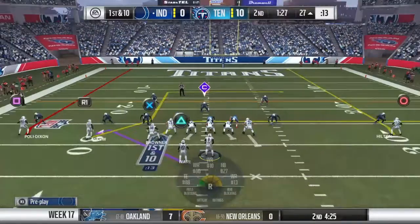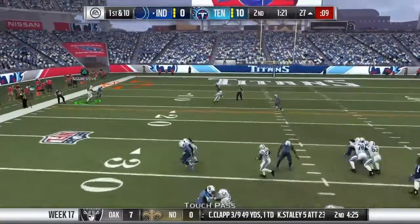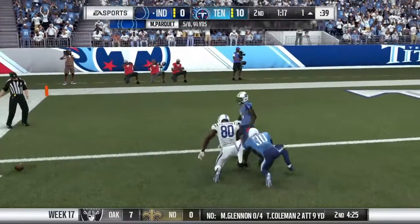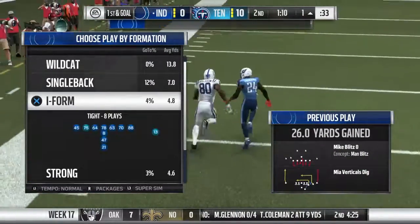Hilton, the lone receiver right. They'll look to throw here on first down. And that is caught. What a catch at the 3-yard line. 26 yards on the pickup there. And the Colts are going to have a 1st and goal.